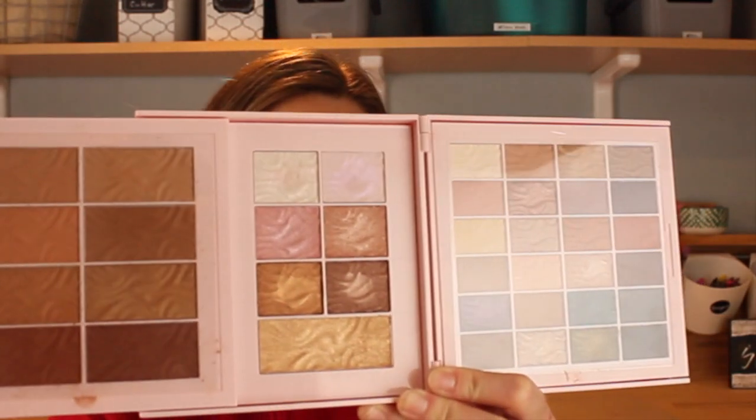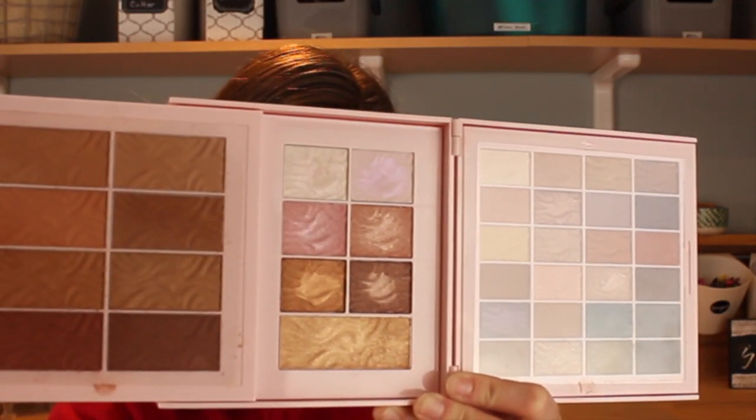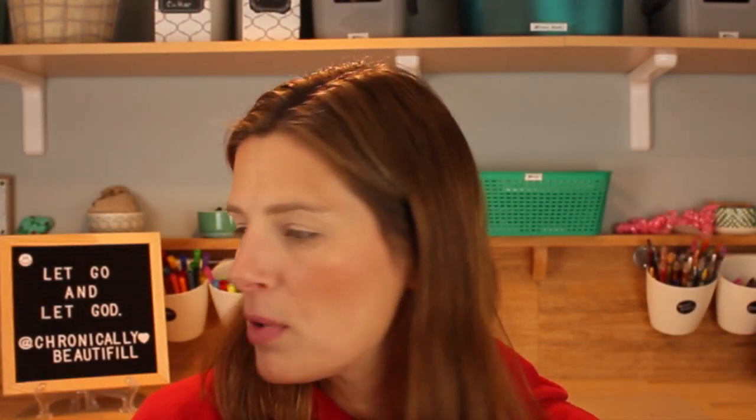This one, obviously I could not use that. That would be wild for me. But it's nice that in here, anybody of any shade probably could use these, which is pretty cool. So I'm just going to go in with this gold shade, which is called Champagne. So you can see it's like a stripe. And then you have to blend these out really well because they are very creamy.